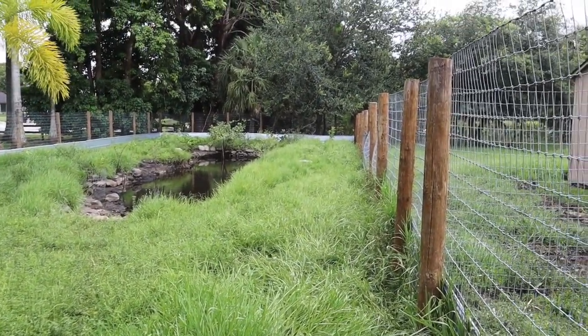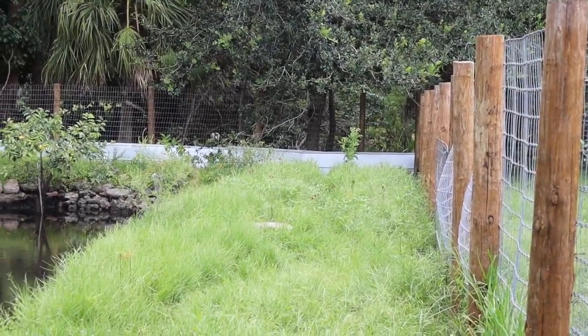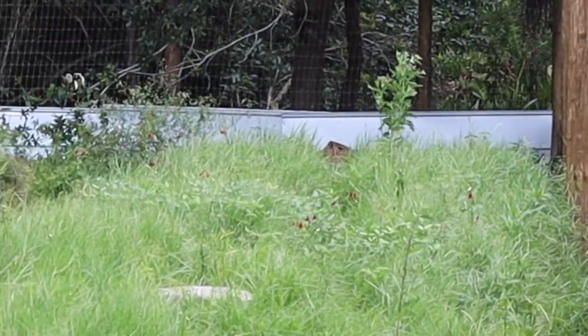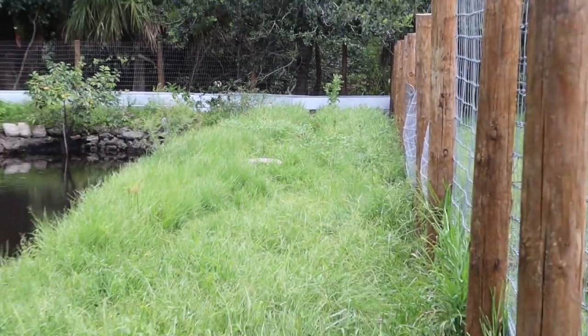I don't know if you guys can see them. The grass is very, very tall, but they absolutely love it. They're doing really good, and they're coming around the corner right now. You might see him right in that little hole right there. See him? Eating some grass over there. But they're doing absolutely great.